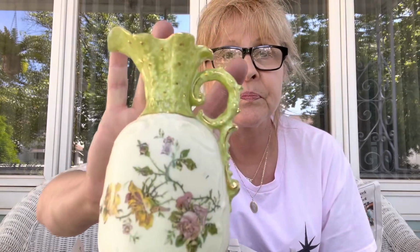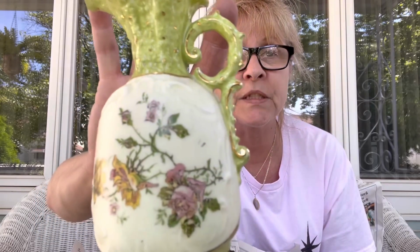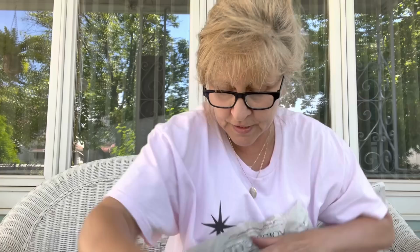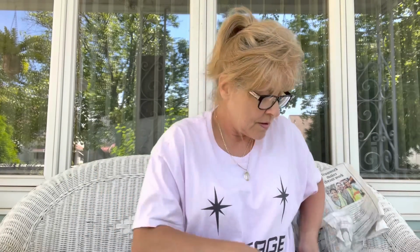I think this is beautiful too. Look at this. It's got that beautiful chartreuse green with the gold detailing. Beauteous. All right.